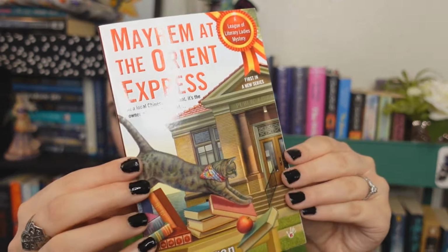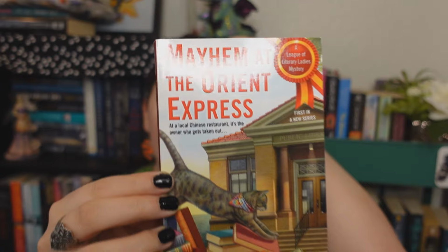The other one is Mayhem at the Orient Express by Kylie Logan. This is a League of Literary Ladies mystery. I have the hardest time saying that series name. It's like a lot of L's all in one go. But this is the first in the series. I've heard some really amazing things about it.